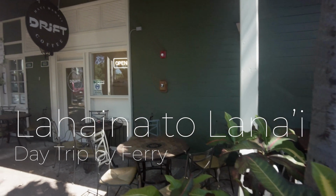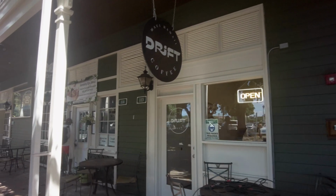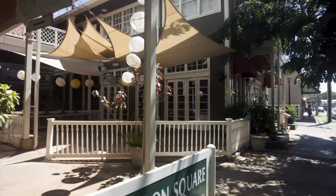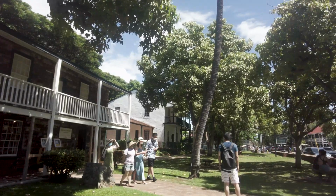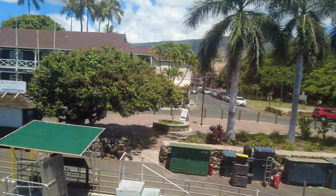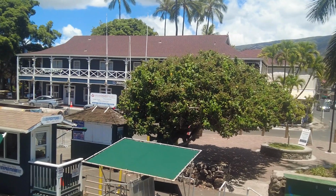Aloha. Today we're going to be taking the ferry from Lahaina port on Maui to Lanai, specifically to Lanai port, which is a small boat harbour on Lanai. We're starting in the historic old town of Lahaina, and the ferry leaves from the boat dock opposite the Pioneer Inn, which is an historic old building right on the waterfront.